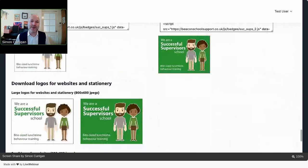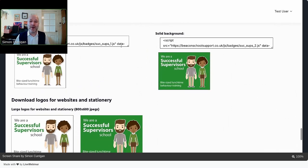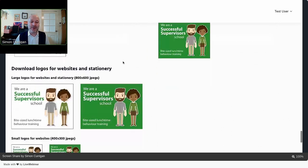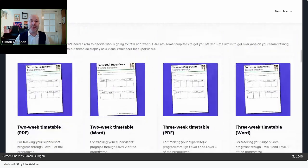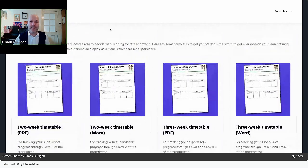And if you want to advertise that you're a successful supervisors school, to show parents and external partners and inspectors that you invest in SMH and behavior at lunchtime, then there's a simple way of adding a successful supervisors badge to your website. So there's loads of stuff in there that is well worth looking at.